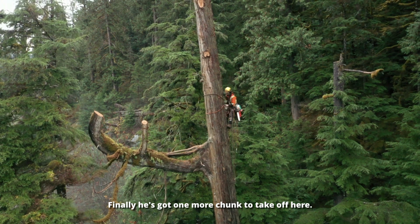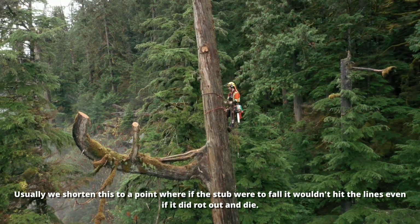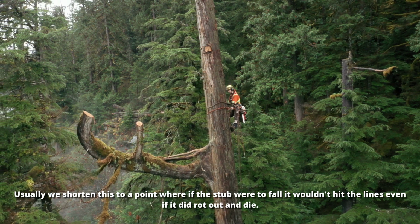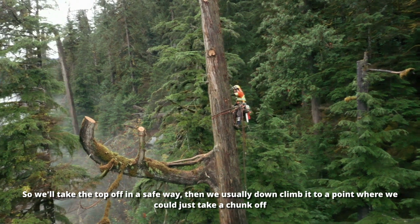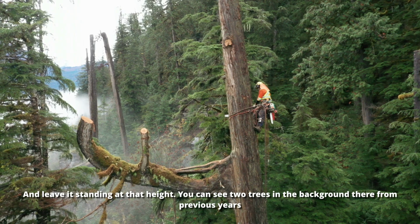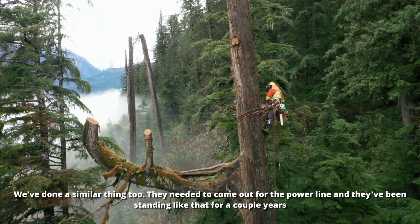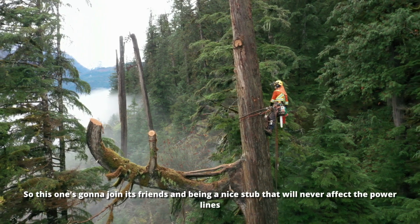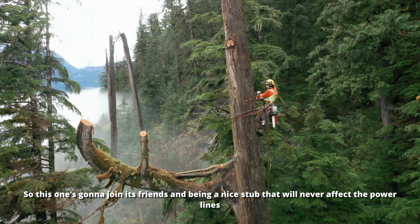Finally, he's got one more chunk to take off here. Usually we shorten this to a point where if the stub were to fall, it wouldn't hit the lines even if it did rot out and die. So we'll take the top off in a safe way, then we usually down climb it to a point where we can just take a chunk off and leave it standing at that height. You can see two trees in the background there from previous years that we've done a similar thing to. They needed to come out for the power line and they've been standing like that for a couple of years. So this one's going to join its friends in being a nice stub that'll never affect the power lines.